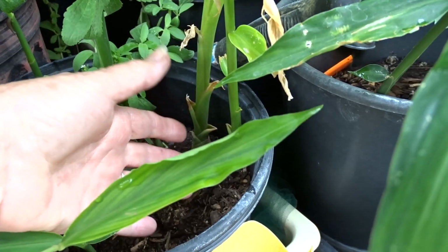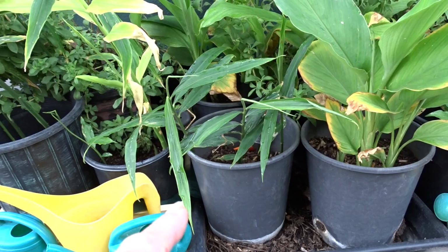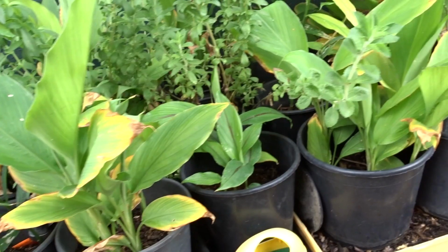So all I have to do is pull it out, cut off what I need, and put it back. And here is the ones from the grocery store. That's as big as they got. So the growth inhibitor did slow down the growth, but it should come back better next year. The ones that I grew here grew far better. They just took off and grew a whole lot better.